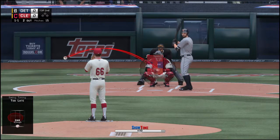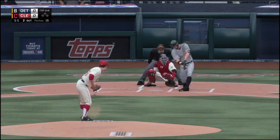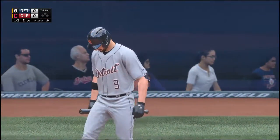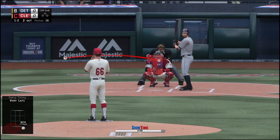Oh, and he's sure got a good one, doesn't he? That ball goes from about knee-high to ankle-high in the matter of about 5 feet. A ball and 2 strikes the count now with the bases empty and 2 away. Yeah, still a little late with that swing. He's got to get going a little sooner.